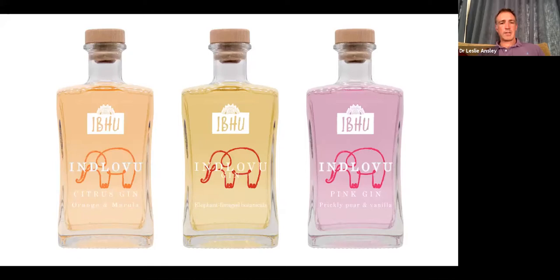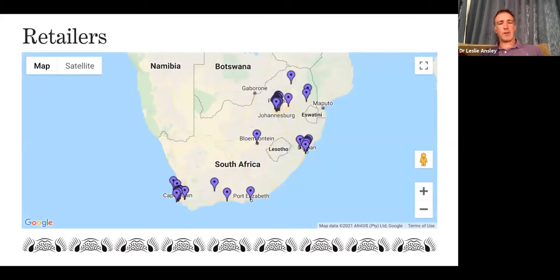So those are our three gins, the original, the citrus, and our pink. And now we've been very fortunate with our distributor. We're now right across the country. We're also in Germany, Belgium, Japan. We're looking to get into negotiations with Sweden, Hungary. Netherlands, we're in as well. And so we're starting to get a bit of an international footprint.